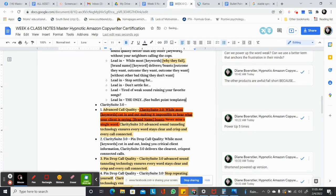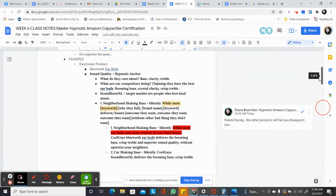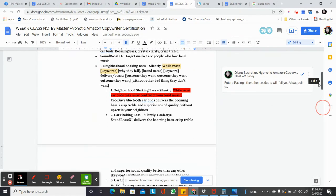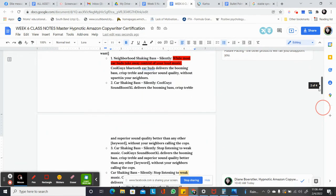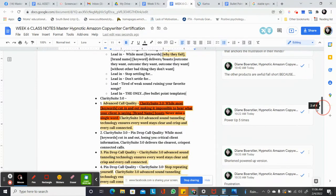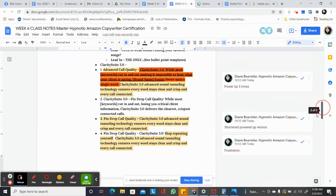Okay, that's a great one. If it really truly has, one, use it for really high competition. And two, if it really truly has a feature that is the only one or an outcome that is the only one, you can say that, but you can also say it if you're the only one with hypnotic anchor technology, right? Like you can say the only Bluetooth earbuds with Sound Boost XL technology, the only Bluetooth earbuds with Hoover Vortex technology, the only Bluetooth earbuds with Clarity Suite 3.0, right? So you can say the only.